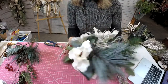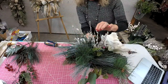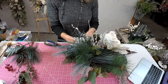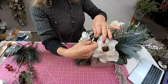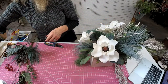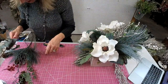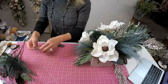All right, where else are we going to put some of this? I'm thinking, if I put it there, let me see. I feel like I need some coming down off the front here. Yes. All right, and I don't have enough stem to where I can drape this the way I want it, so I'm going to have to use a pick or a floral pin on this. I'm just going to tuck it right underneath it here. I don't know why I still stuck it in the glue, but habit, I guess. Need to get a few of these pins out.